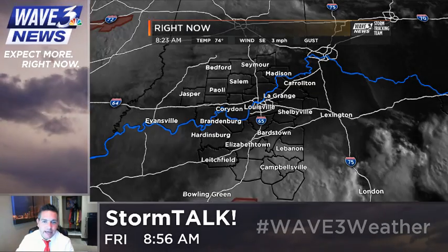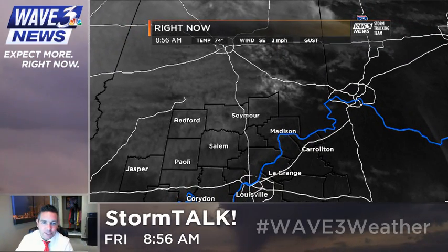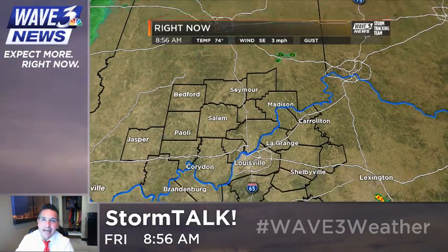Here's a look at the visible satellite. And I love these features. When you have the sun at its angle, you can see the tops of the thunderstorm. See the little bubbling up there across portions of Jennings County. Well, that was a small little thunder shower that quickly raced to the northeast and is already fading out, in fact.